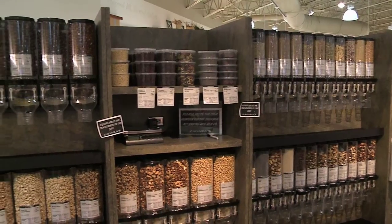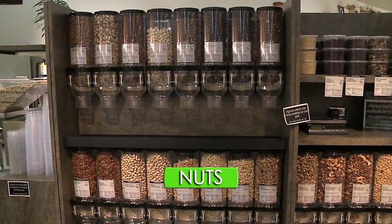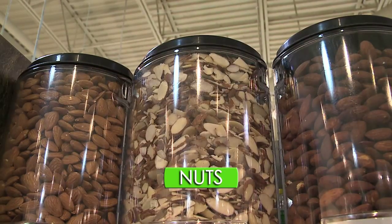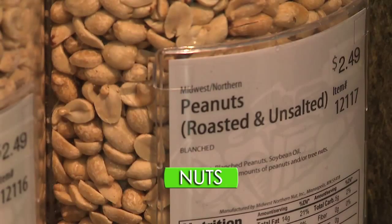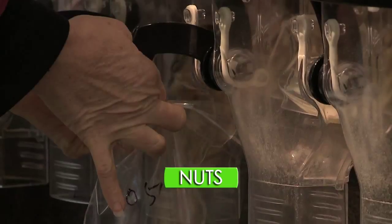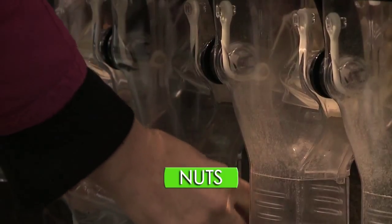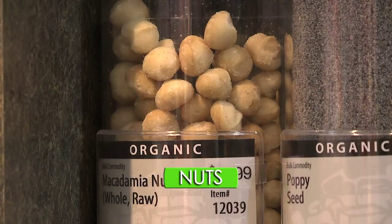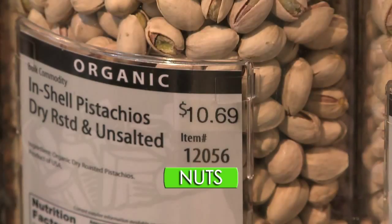Also important for eating heart healthy, nuts. Number 1 taking the chart would be walnuts. Second would be almonds. And then along the line would include peanuts or pistachios, hazelnuts. The ones you want to limit would be the ones that are higher in saturated fat. So those would be cashews, macadamia nuts, Brazil nuts. Choose unsalted when you can.